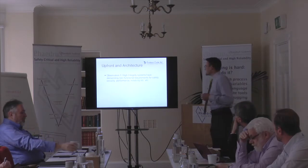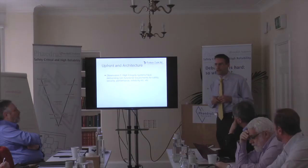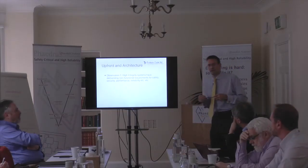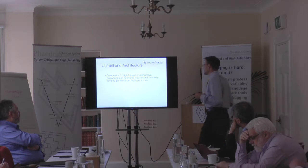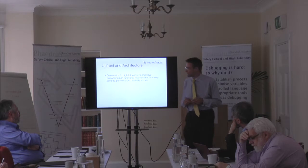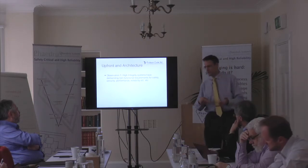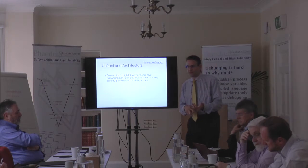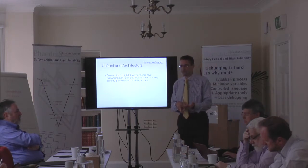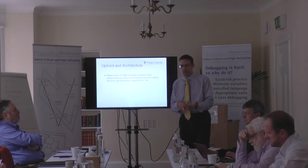Another problem is this issue of upfront. The Agile community tend to eschew or try and at least minimise the upfront activities of requirements engineering and design and so on. You'll hear this idea of minimising design and refactoring. But in the world of high integrity, we have very demanding requirements for non-functional things like safety properties, security properties, reliability in the face of a malicious environment. So if you're building a satellite or a system that's going into space, you have amazing requirements for reliability because you can't go up and fix it.